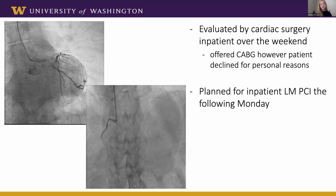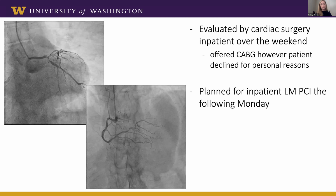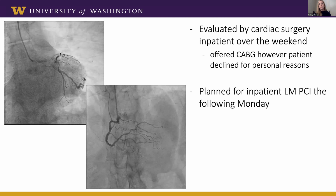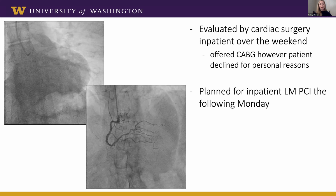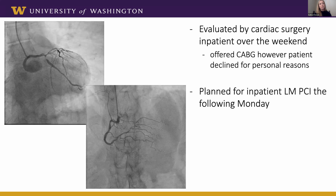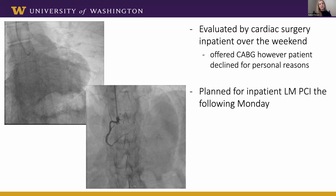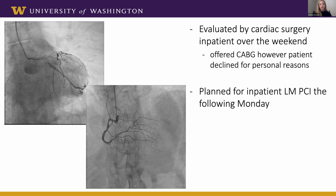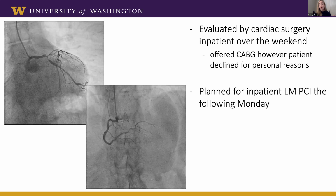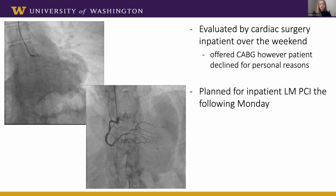He was actually really quite healthy, so we had him evaluated by cardiac surgery as well. And they actually offered him a CABG at the time, but he had some personal family issues that really necessitated him not recovering from an invasive procedure for 6 weeks.